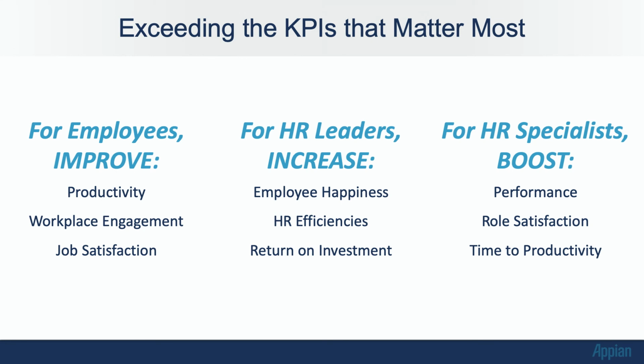HR leaders want to ensure the best service to their employees when it comes to personnel questions, benefits, wellness, and employee development. In handling these complex processes, it's important to drive improvement in employee satisfaction ratings, first contact resolution for employee service requests, escalations, and general inquiries. The more efficient your HR staff becomes in helping employees, the more satisfaction increases, driving down turnover and improving the employee experience.